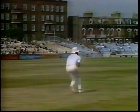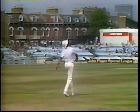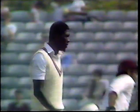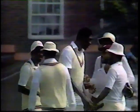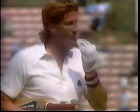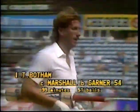Marshall, and safely held. Botham goes. They picked him up on the bouncer. And with Botham's departure goes England's real hope of winning this match. Great while it lasted. He was caught by Marshall off Garner. A perfectly pitched short one from Joel Garner. Out for 54 in only 51 balls faced.